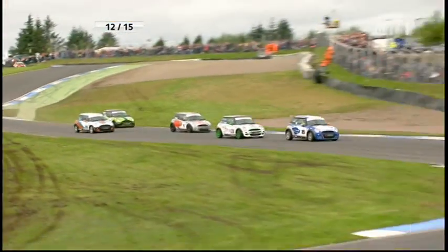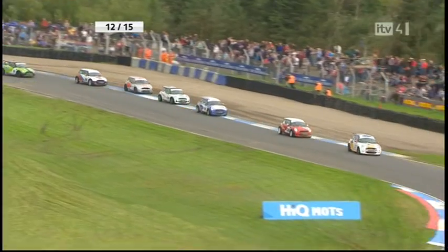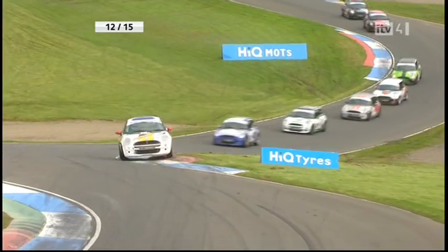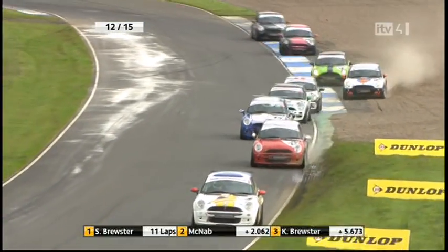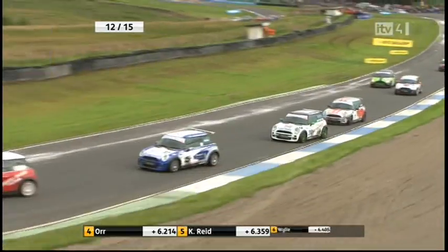David Slade down the escape road and really frustrated at the moment. The champion-elect is going to provisionally wrap up the championship with his position here. He only needed to grab 4 points, and he's going to easily do that as we look at Kenny Brewster in third. The Brewster boys first and third with Team Slade Racing. Shane Stoney off. Stoney in the stone. Oh, they're all trying.